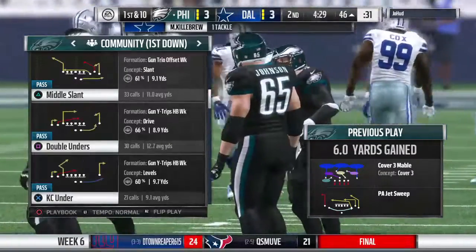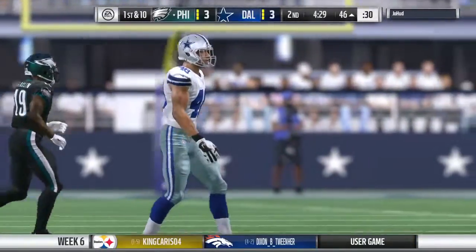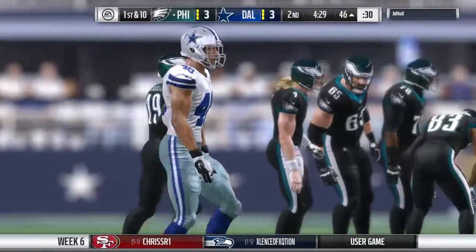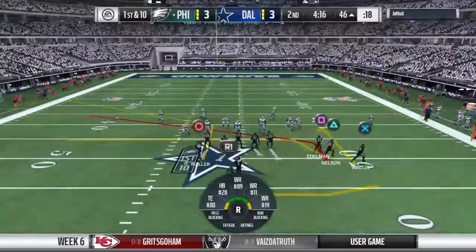And a pretty simple completion there underneath, but a successful one for the offense. Partner, it doesn't have to be the big shots downfield all the time. Having that safety net underneath is a great thing for a quarterback.